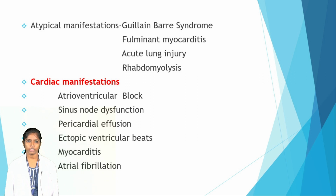The atypical manifestations of dengue include Guillain-Barré syndrome, fulminant myocarditis, acute lung injury and rhabdomyolysis. So our topic proper is dengue fever causing fulminant myocarditis. We should know what the common cardiac manifestations in dengue fever are. They include atrioventricular block, sinus node dysfunction, pericardial effusion, ectopic ventricular beats, myocarditis and atrial fibrillation.